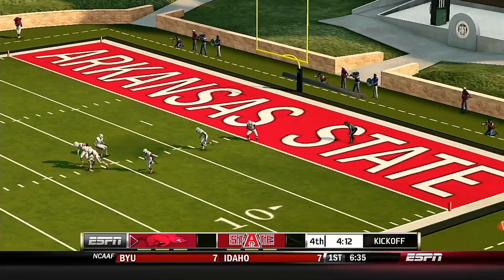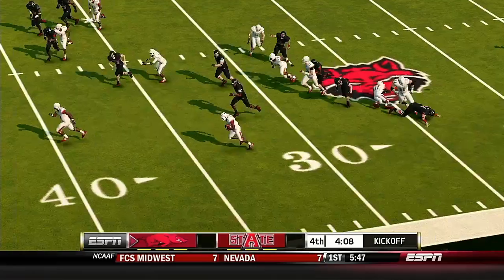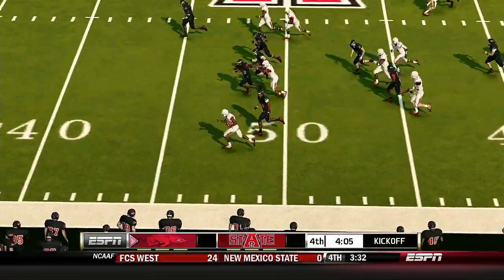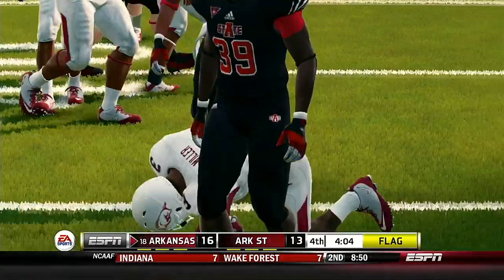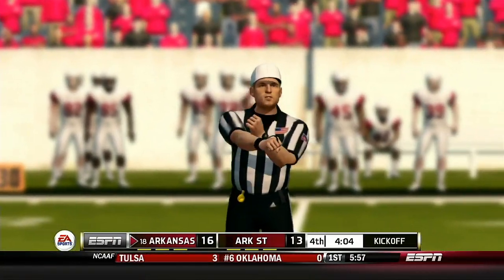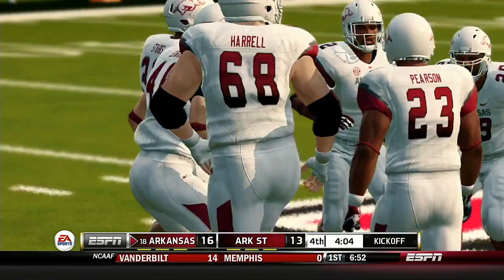He just drills this one. He'll return it from the 1. Across the 30. Across midfield. And they finally make the stop at the 34-yard line. Flag down, and I'm not sure when it was thrown. Let's find out. Receiving team.